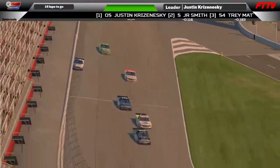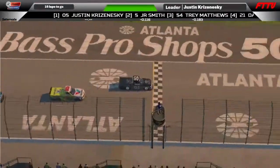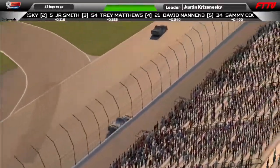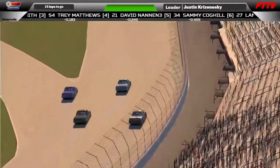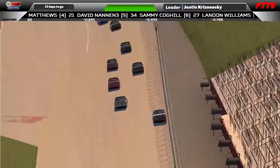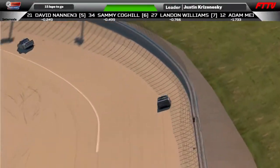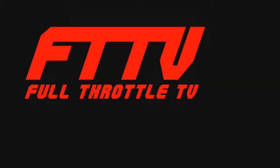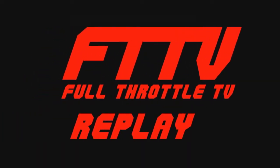Oh, the 21's in the wall. Oh, looks like he's in the wall. Oh, he pounded the middle. Yeah, unfortunate for David Nannon. He can't get off the wall. Or at least I didn't think he wanted to. Actually slowing, I think he was slowing down to let the field go by, which is a class act. But man, he's having such a good night. That's unfortunate. Kind of the same situation that Eddie got in earlier.